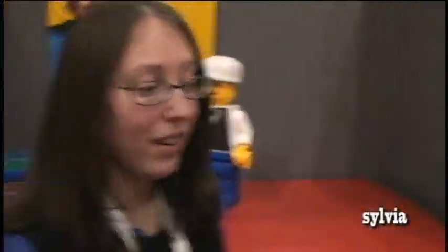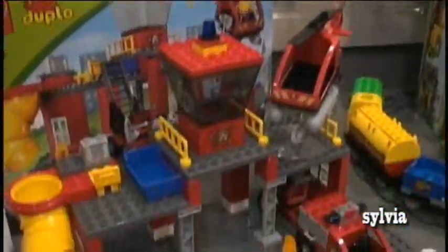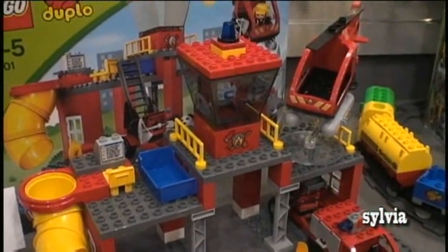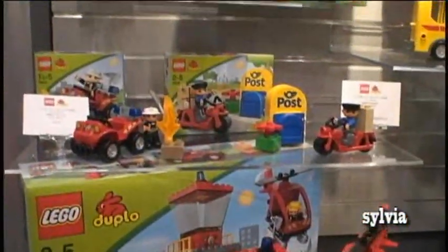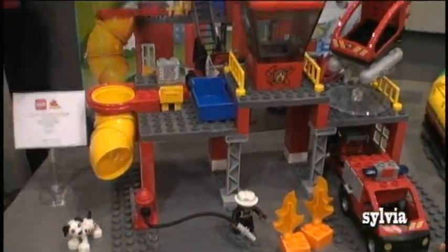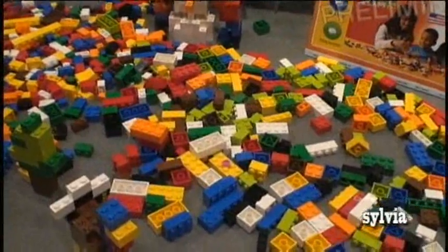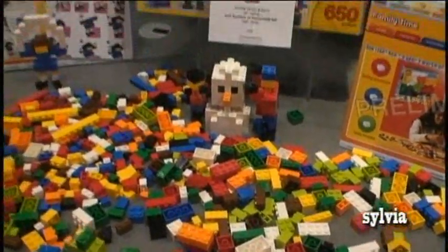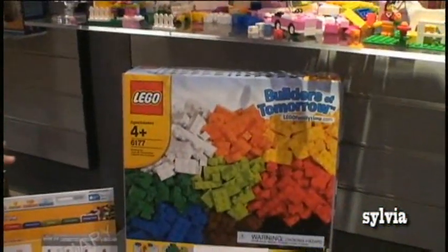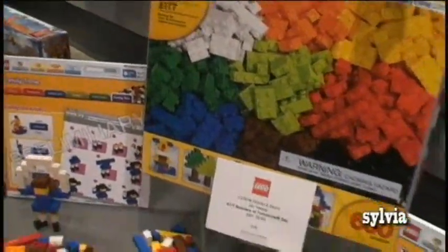Lego Duplo. This is our building system for kids 2+. The bricks are 4 times the size of a typical Lego brick, so it's a little bit easier for smaller hands to build. A few different themes this year. We have our fire theme, so you've got our fire station with the great Dalmatian, the figures, and the cars. And of course, you have a typical just fire chief car. This is what we're calling our bricks and more section. And this is actually just very classic Lego. We kicked off, this is our Village of Tomorrow set. It's a great box. It's 650 very classic, very basic Lego bricks.